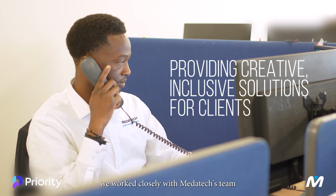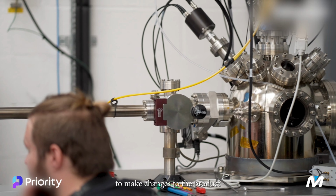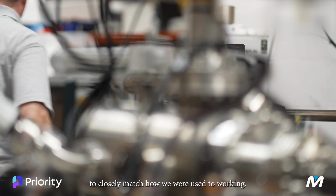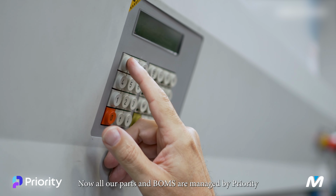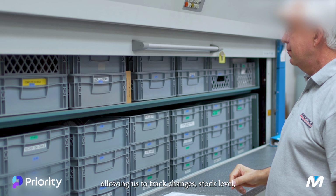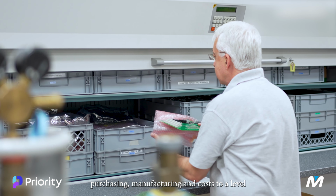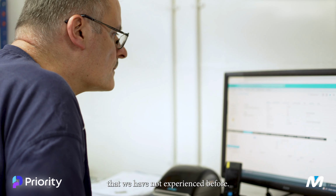During the project, we worked closely with Metatech's team to make changes to the product to closely match how we were used to work. Our first task was to get Priority to manage our manufacturing process. Now, all our parts and BOMs are managed by Priority, allowing us to track changes, stock level, purchasing, manufacturing, and costs to a level that we've not experienced before.